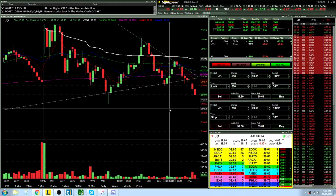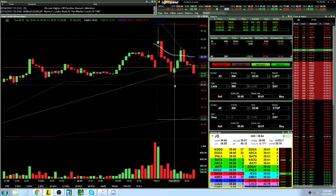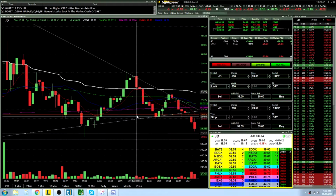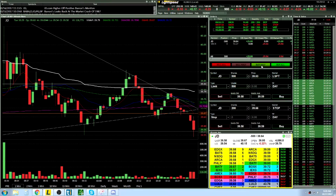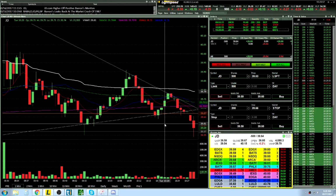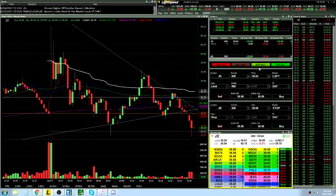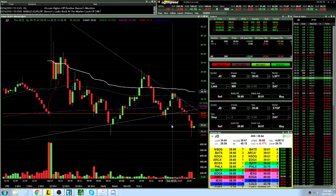We're obviously underneath everything here. Okay, so we're going to move. On the 5s, it's the same here. All the moving averages are above us, we're underneath everything right now. The only problem is probably going to be this low of the day here. Now we are underneath. If I can stick it and hold it here, definitely liking it so far.